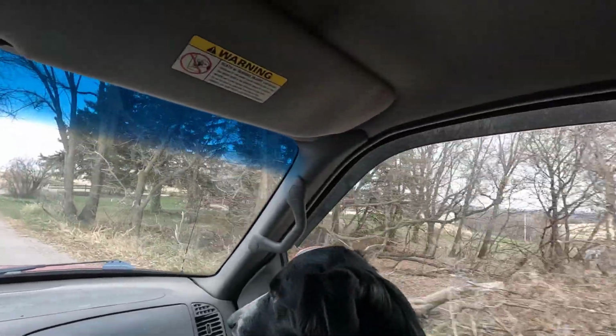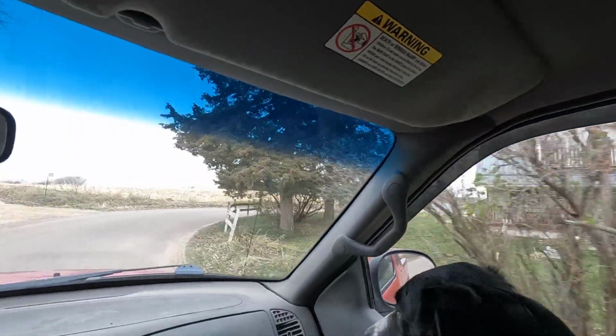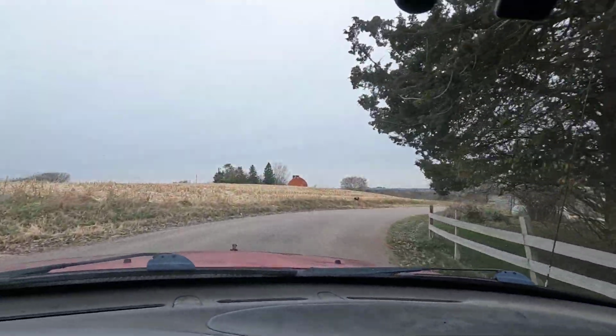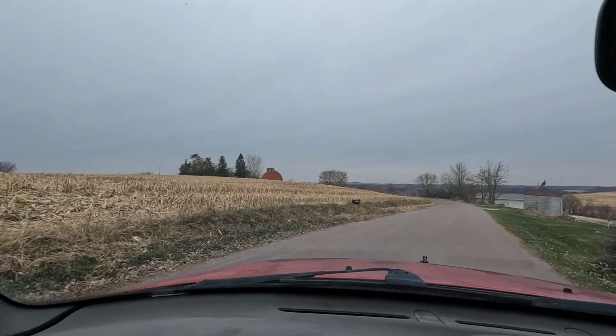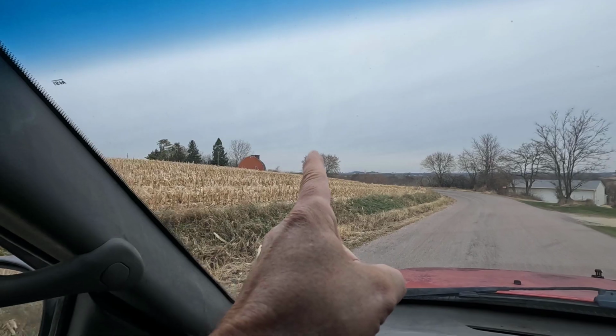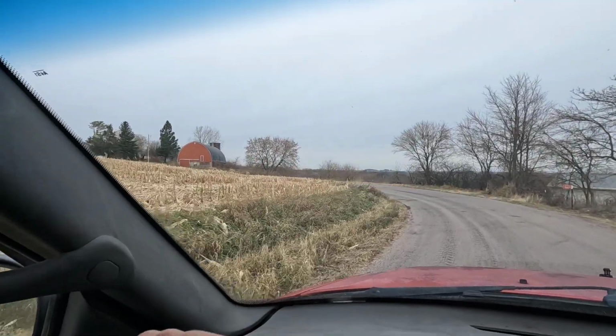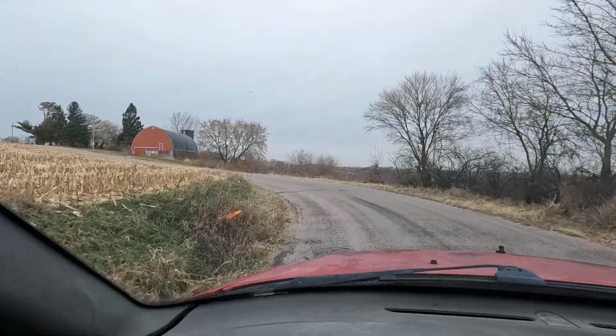I'm not sure if you can see it or not, but way in the distance over there, there's a ridge. Let me see if we can see it from here. That's it right there with the blinking tower on top of it. The Amish tin factory is just the other side of that.